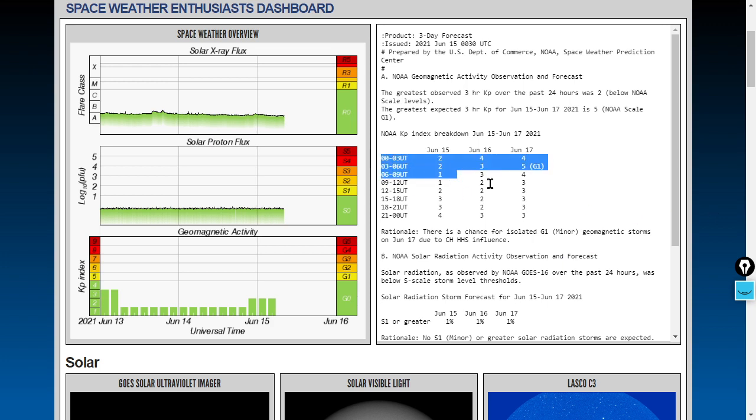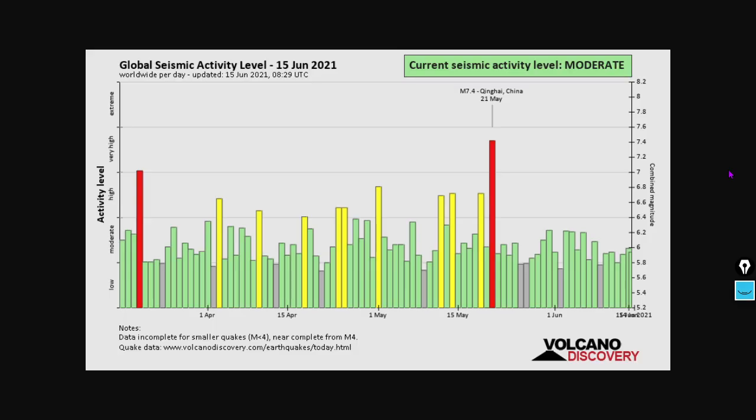So here's the NOAA forecast for incoming space weather. And you can see here early on the 17th, forecasting a G1 geomagnetic storm and a KP of 5 from the incoming coronal hole wind stream. So we'll be keeping an eye on that. And when I say eye on, the pun's intentional.